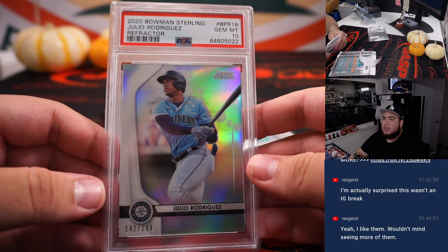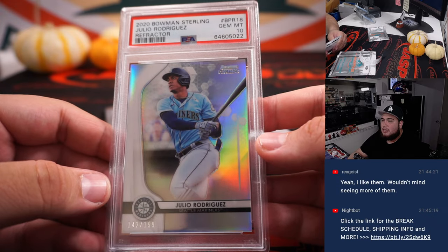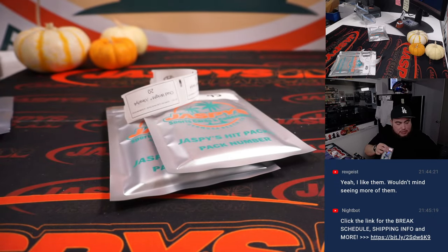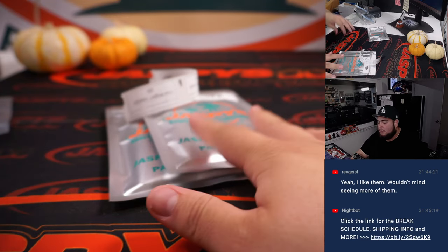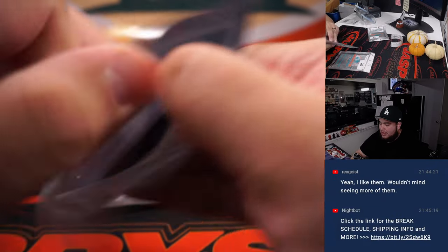Nice. Little Julio. I think that was a sell sheet. 2020 Bowman Sterling refractor that's graded to 199. And it's a PSA 10. Made an amazing catch out in center field earlier today. Just couldn't get it done at bat.